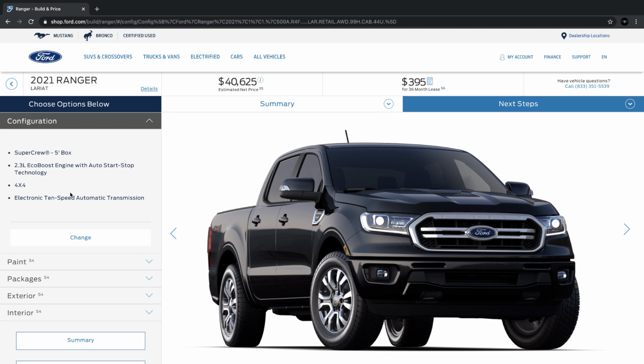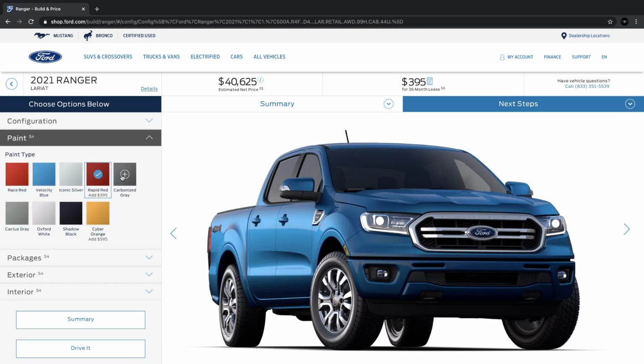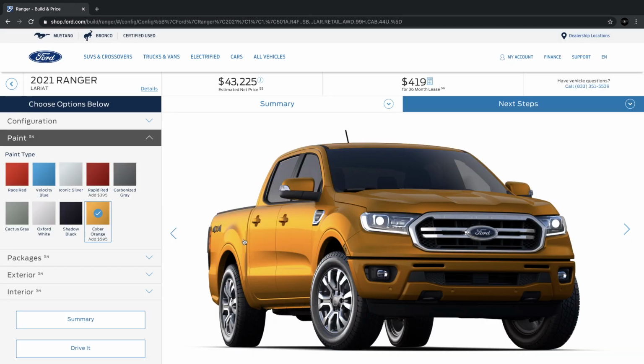Alrighty, so this is where we are, and let's change up that paint. Okay, a lot of different paint choices here. For this build, I will go with what they call Cyber Orange. I don't know why that's a $600 markup, but that's what it is. You can tell me what you think about this color in the comments.